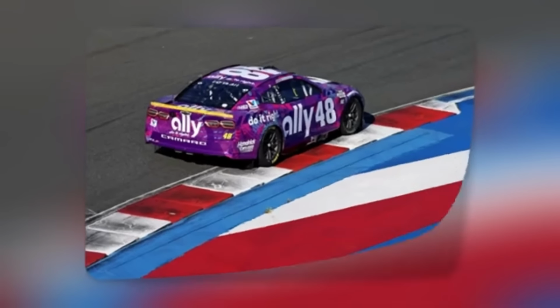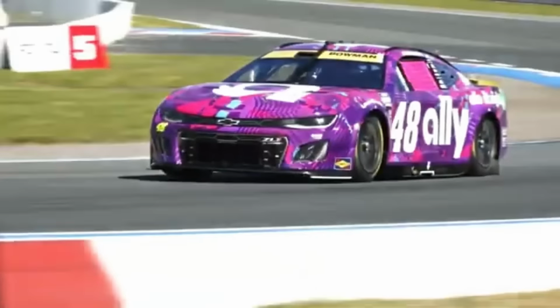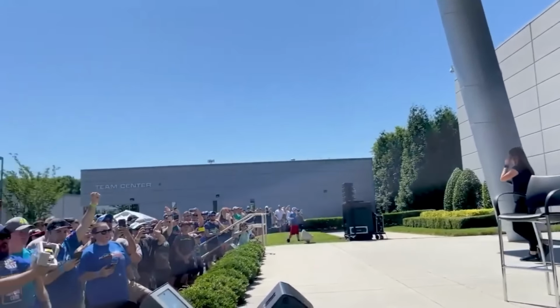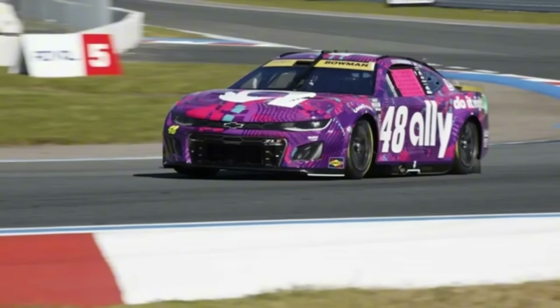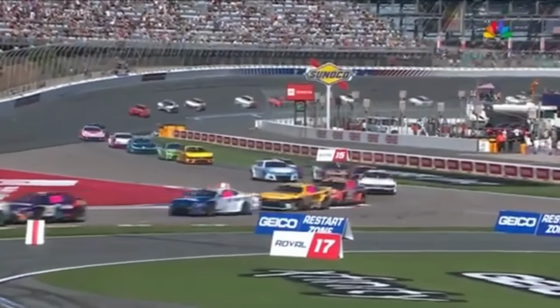The NASCAR world was rocked this week when Hendrick Motorsports' Alex Bowman was disqualified from the Charlotte Roval race, abruptly ending his championship hopes. Hendrick Motorsports entered 2024 with an ambitious goal to place all four of its cars in the Championship 4 race at Phoenix. But that dream came crashing down when Bowman's number 48 Chevrolet failed post-race inspection at the Charlotte Roval.